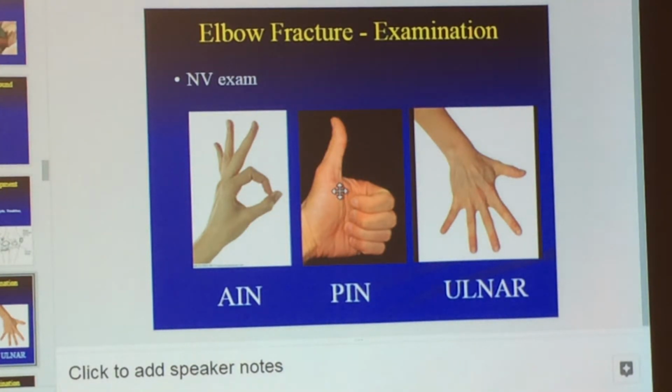Same thing with the ulnar nerve. If the kid can only extend their fingers but not get them to neutral, and they couldn't give you a true high five, that's a very different thing. We want to see them actually be able to fully extend all their fingers. Okay?